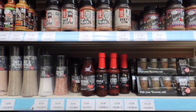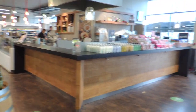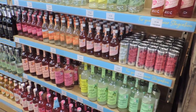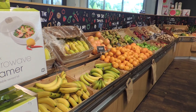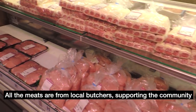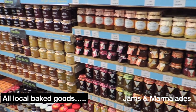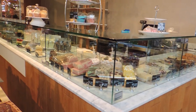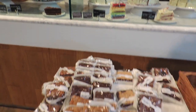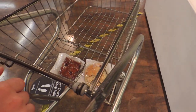Got a nice variety of spices. Got some roots in Canada. Here we are getting our strawberry tarts and some brownies and a scone.